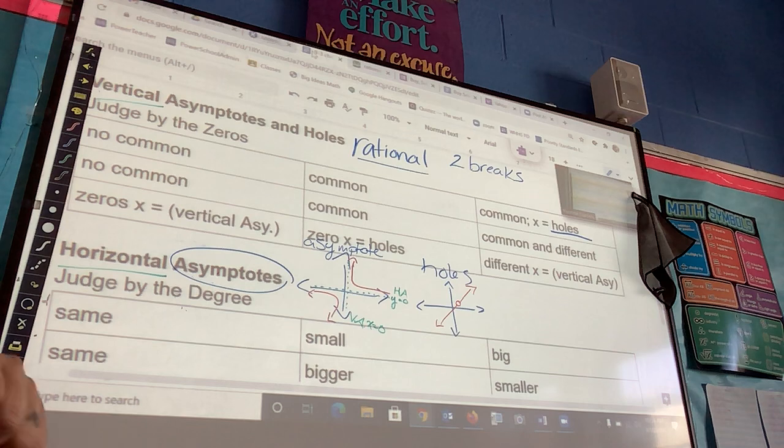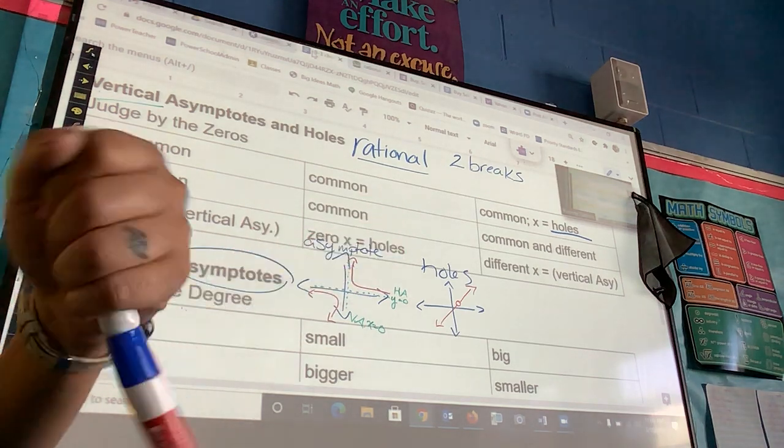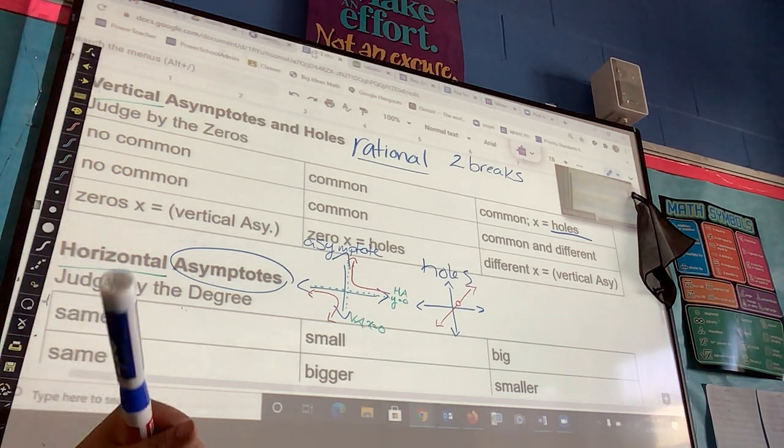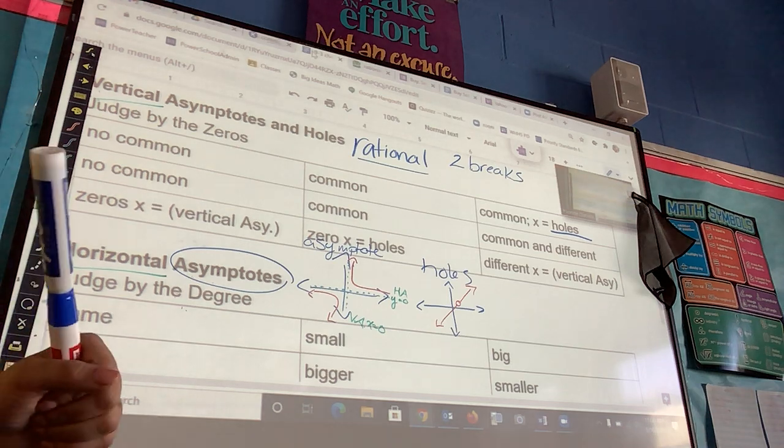So when we get into the pictures of the graph, which I'm about to get into, I'm going to say the word asymptotes often. It simply means a break in the graph. So an asymptote is an imaginary line that is a break in the graph. Say that again because that's a vocabulary word. An asymptote is an imaginary line that's a break in the graph.